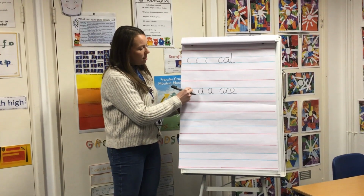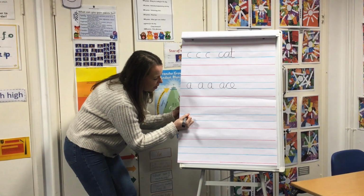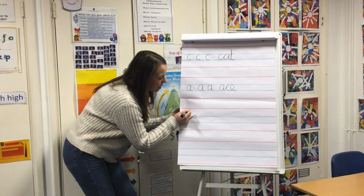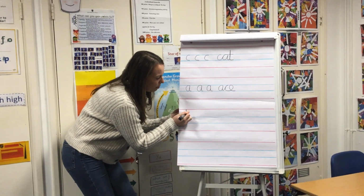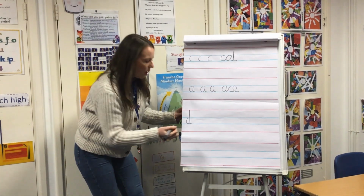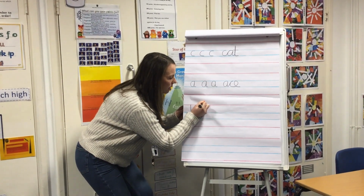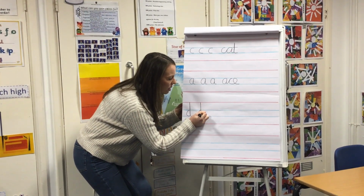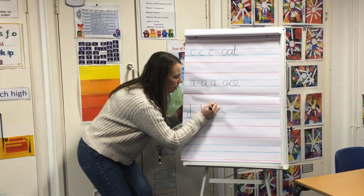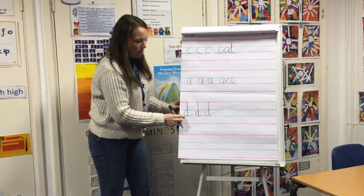So the D has the same curl pattern as the C and the A. We start in the middle of the line, we curl round just like that, and then you go all the way up because it's an ascender letter, and you come back down again, and you do a little flick at the end, just like that. I'm going to have a go at another one here. Curl around, go up because it's an ascender, down to the bottom of the D, and a little flick. One more, around, up, down again, and a flick. All my Ds are exactly the same size.